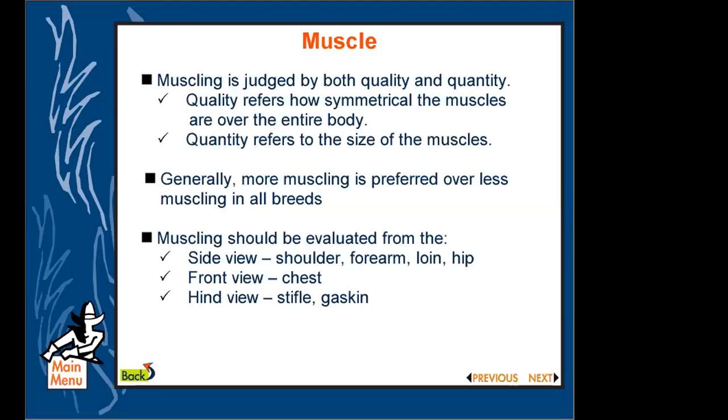A thorough evaluation of muscling will include views from the side, front, and rear of the horse. When viewing the horse from a side profile, pay special attention to the shoulder, forearm, loin, and hip. From the front view, evaluate muscling through the chest, and from the hind view, the muscling in the stifle and gaskin should be determined.